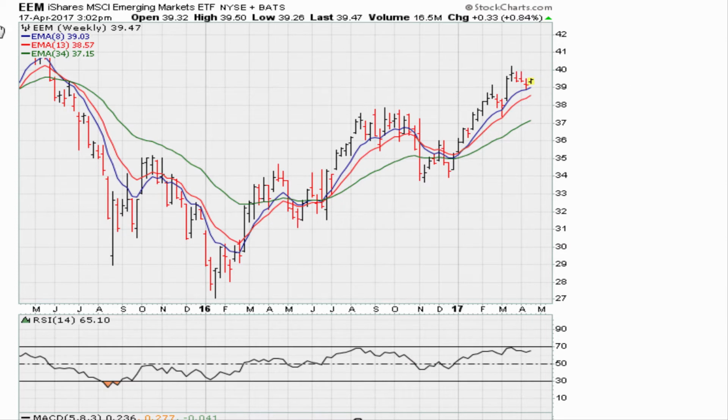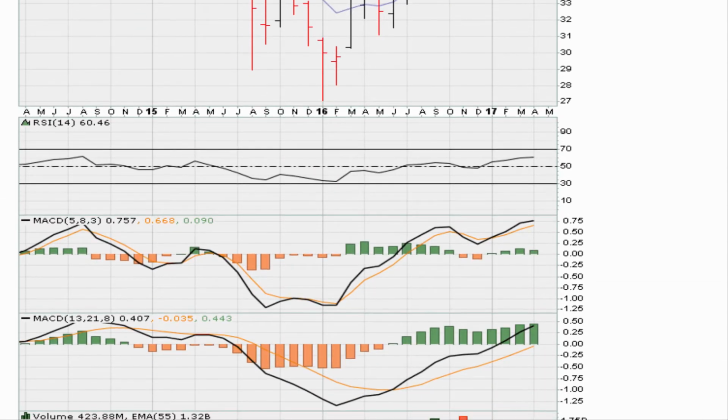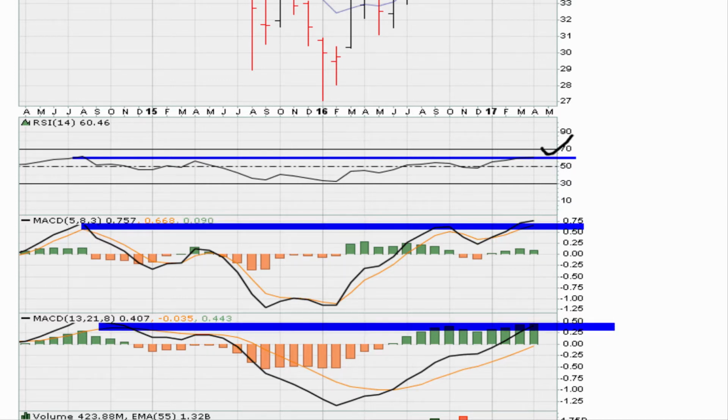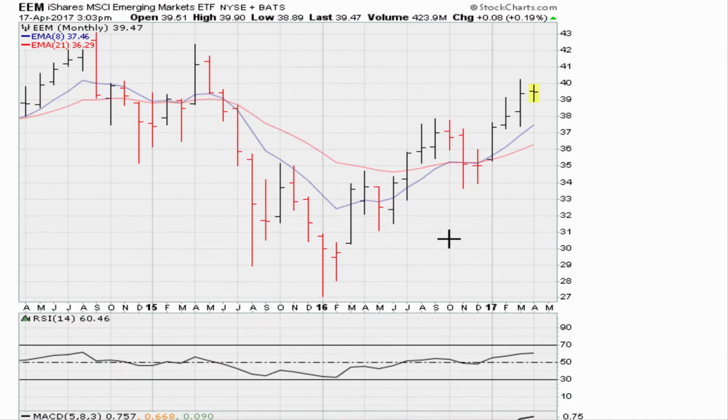Because if you take a look at the monthly, this is the fight going on here, two schools of thought. If it can break out, then it could confirm that it is moving its RSI to 3-year highs, which is what the bulls want to see. It would also confirm that the MACDs are at 3-year highs, which is exactly what you want to see during a strong breakout. So here the key is, if it breaks out, then it is giving us a buy signal.